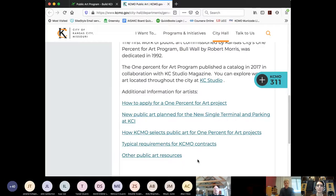The way the art selection process works is that we have a selection panel that evaluates your portfolio and your background as you have uploaded it to callforentry.org. That selection panel then will identify a short list of semi-finalist artists. It's usually three. It can be as few as two. It can go up as many as five artists. Those shortlisted semi-finalists will be the artists that will be asked for a proposal, and that's the RFP stage.